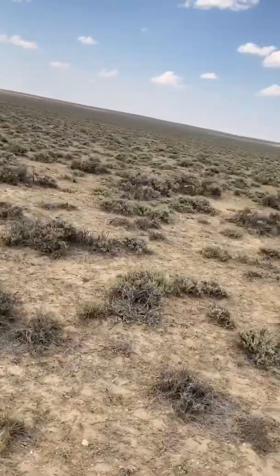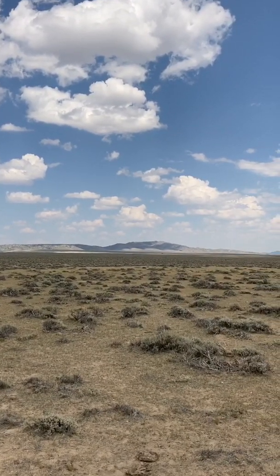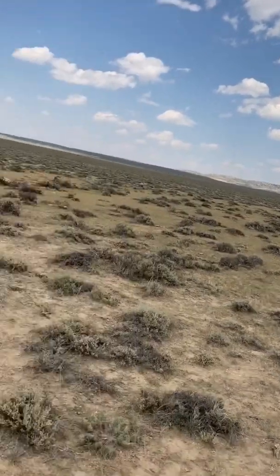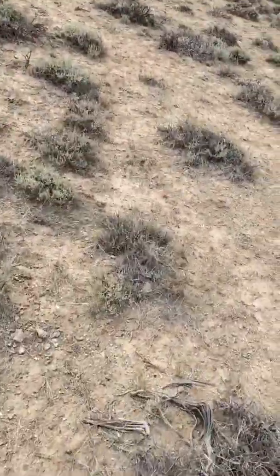There's nobody out here for miles, except there's a guy way out there grading a road as a state worker, I think. Other than that, you're all alone.